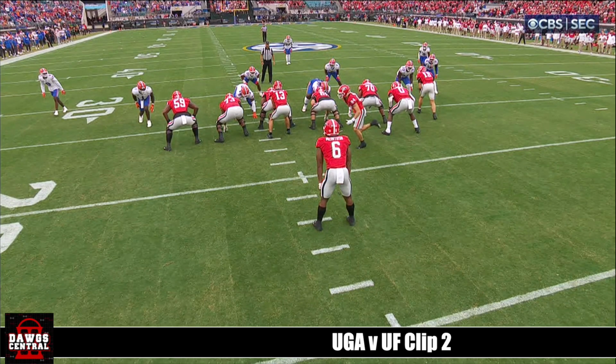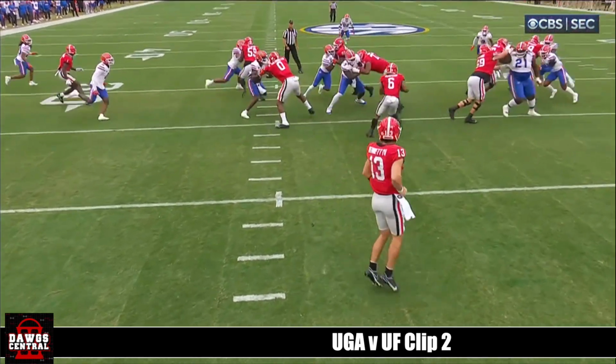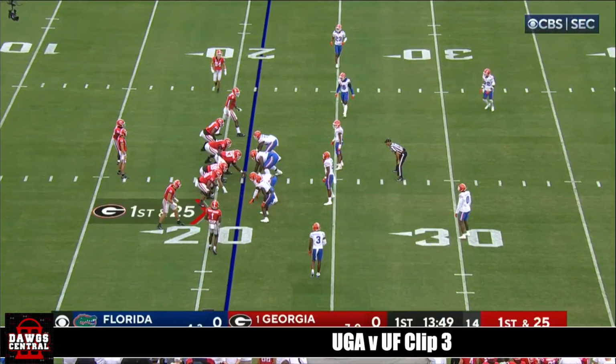Their defense this year, it's their offense. They are scoring points, they're throwing the ball, their stars, their offensive line. No.